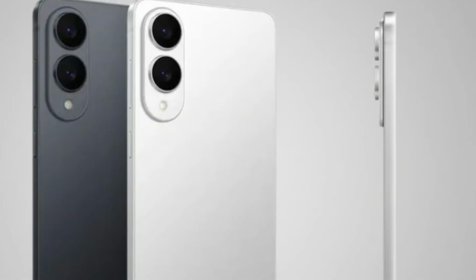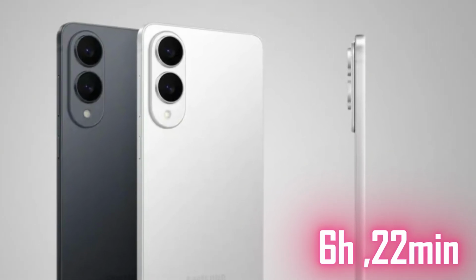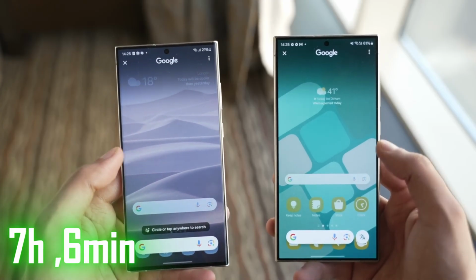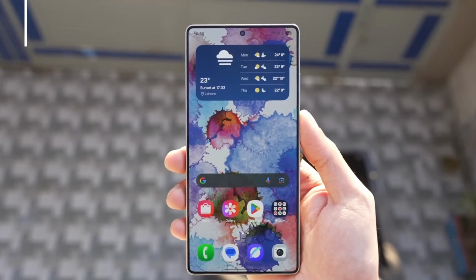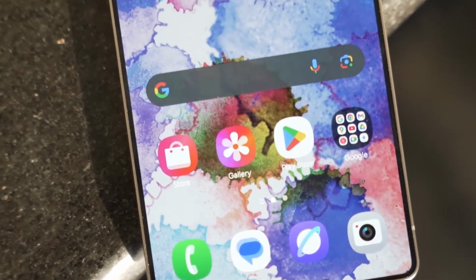When we talk screen on time, the Galaxy S25 Edge delivered around 6 hours and 22 minutes. That's a bit lower than the standard S25, which came in at 7 hours and 6 minutes. The S25 Plus and S25 Ultra, thanks to their much larger batteries, 4,900 and 5,000 mAh respectively, performed noticeably better.